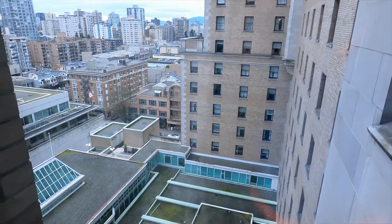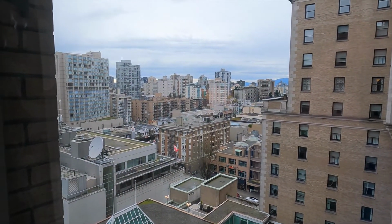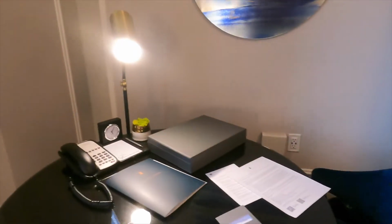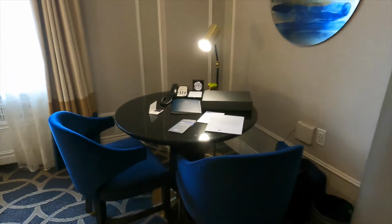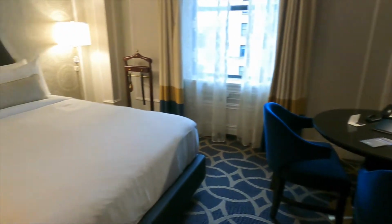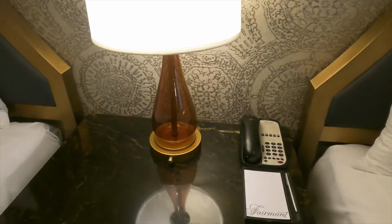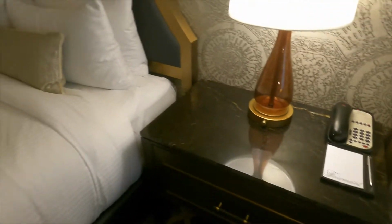And it's actually a really nice view because we're in downtown Vancouver. So it's got a really nice view of downtown Vancouver. A nice little table with two chairs if you want to sit here and just relax and enjoy the moment. And I really like this table because for myself, who is a big techie person, they've got the chargers and the USB ports on the side here, which is really nice and convenient.